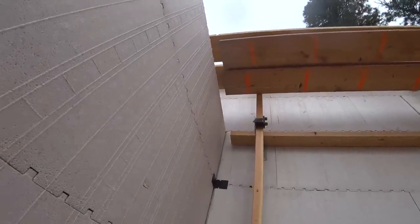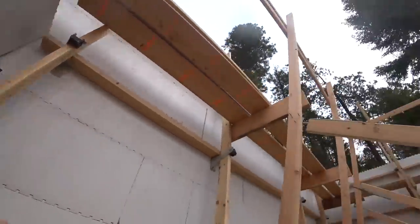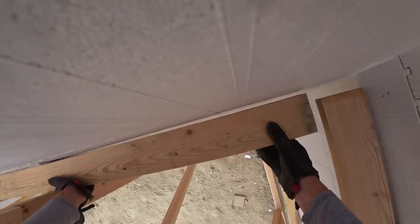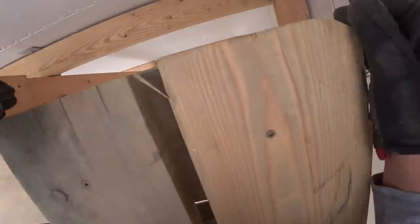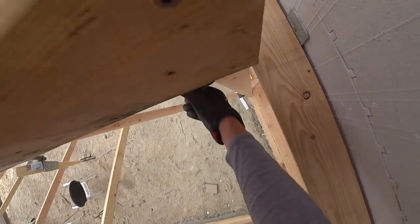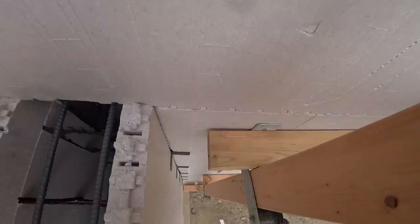Jesse says we have to move this whaler east about 2 inches, and it looks like we can do that. It's about as much as he's gonna get.